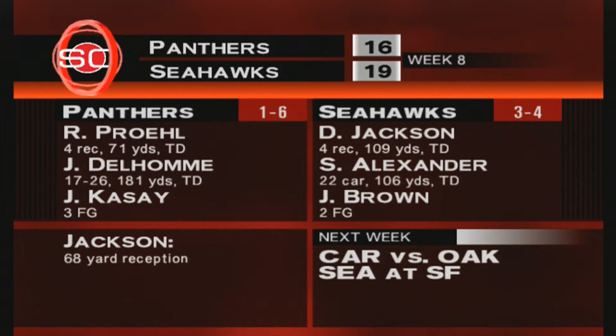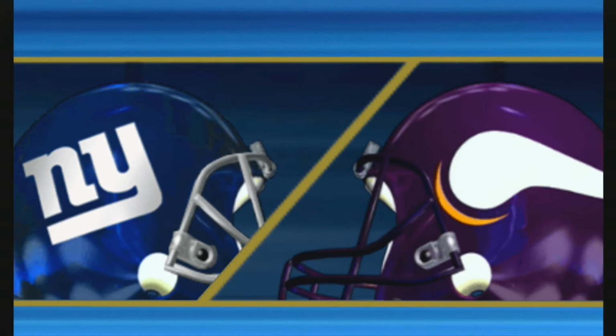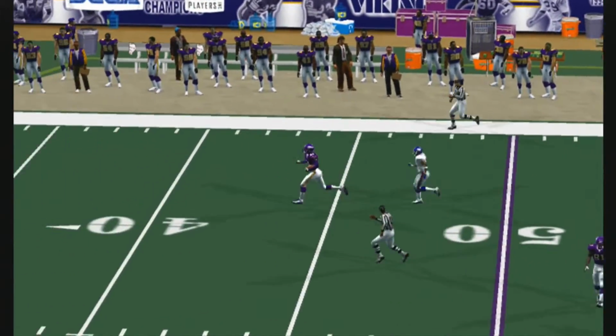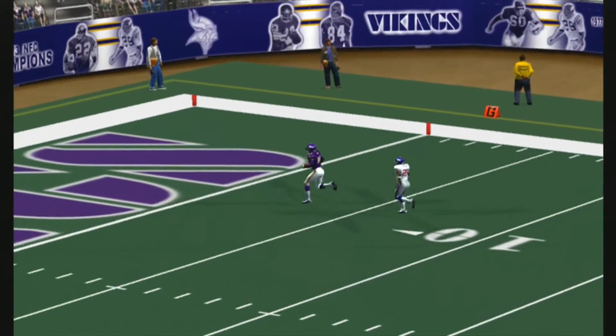Darrell Jackson stepped it up this week and gave his team some added firepower for the win. Mark Brunell threw 3 strikes to the end zone and helped his Redskins beat the Packers. Giants, Vikings. Randy Moss emerged as a real weapon as he pulled one in here. The Vikings go on to win this by the final score of 34-0.